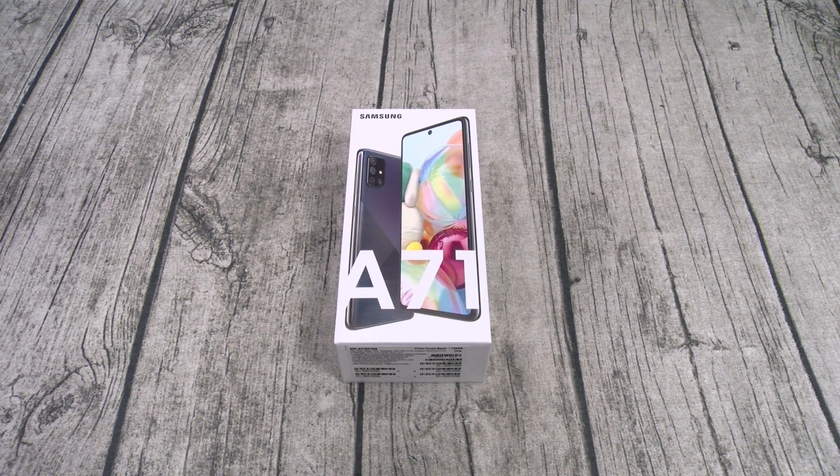You got 6 or 8 gigs of RAM, 128 gigs of storage, and a micro SD card slot for expandable memory up to 1 terabyte. For the battery, it's 4,500 milliamps and it features 25 watt fast charging. For the cameras, on the rear, you got a quad setup. So you got a 64 megapixel wide angle, a 12 megapixel ultra wide, a 5 megapixel macro, and a 5 megapixel depth sensor. On the front, you got a 32 megapixel f2.2 wide angle lens.